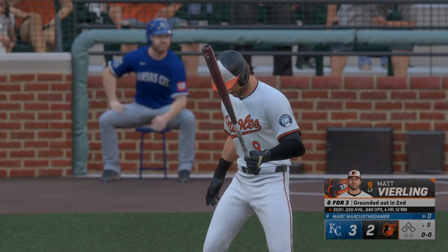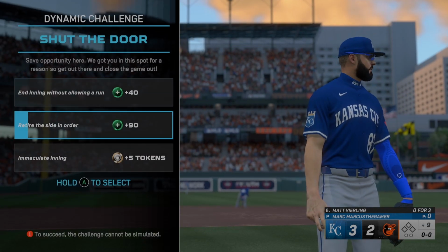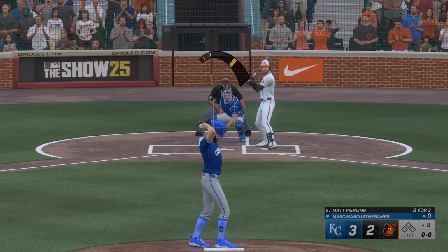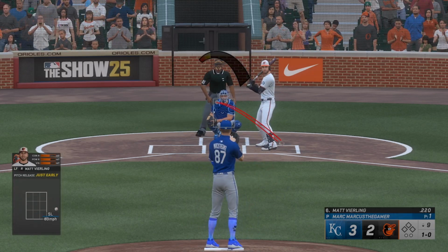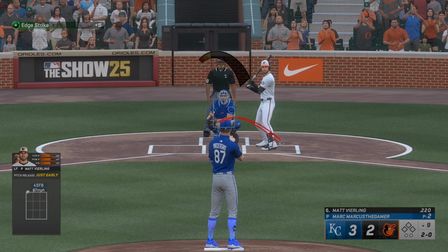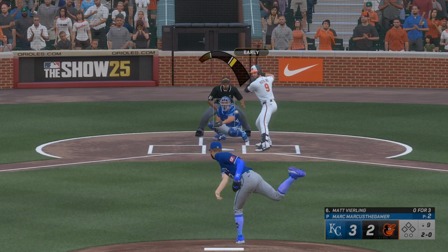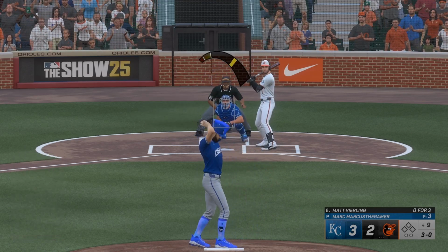Back here in Baltimore, here's the left fielder, Matt Vierling. And that one is inside. Starts him off with the breaking ball, which isn't surprising. They're trying to keep him off balance, but he's been known to connect on the breaking stuff too. Next pitch is outside. So definitely a little wild right out of the gate.